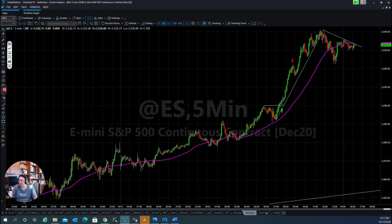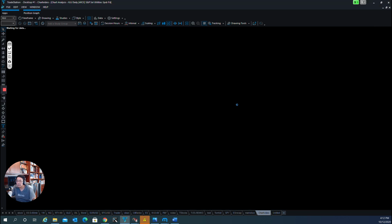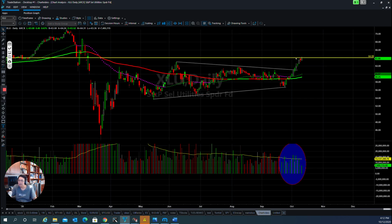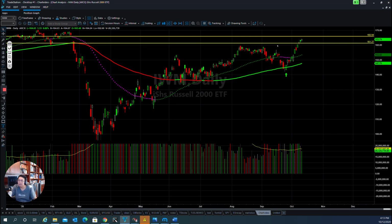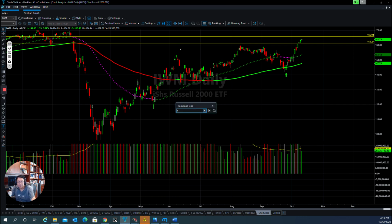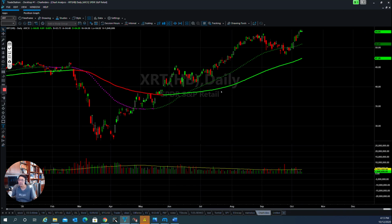If you follow the weekly market forecast, a lot of sectors are still doing well. SLU is right at the resistance here. Let's see if it's able to punch through, or if it has to pull back a little bit before it can go higher. IWM is also pretty strong to the upside, trying to fill the gap here. And IBB, the biotech, is also very strong today, and the retail sector is very bullish.